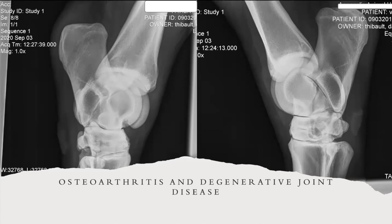But this is why you have to really take things with a grain of salt and evaluate your radiographs in conjunction with your clinical signs from your patient, because this is some good changes to the hock, but a great example of not having an associated lameness with it.